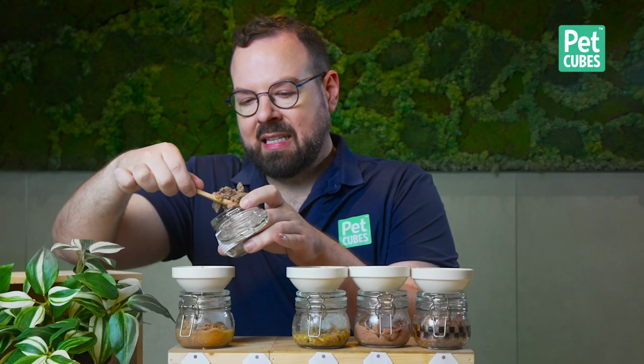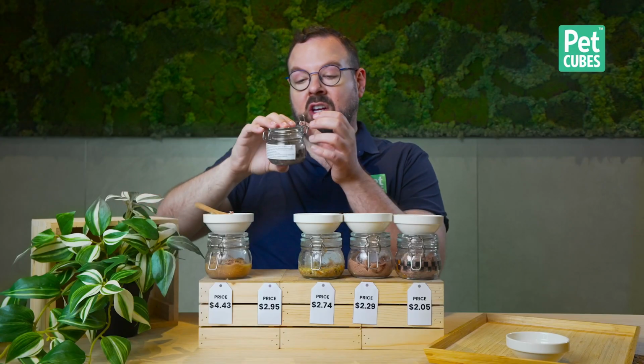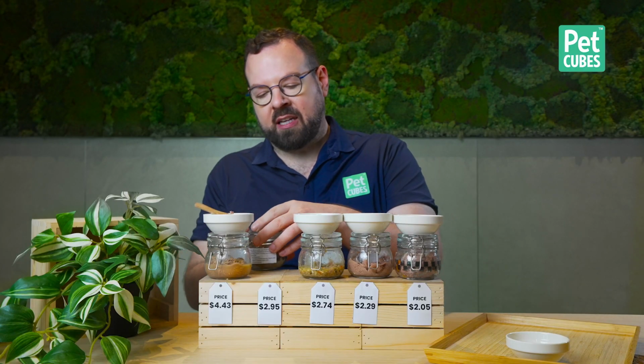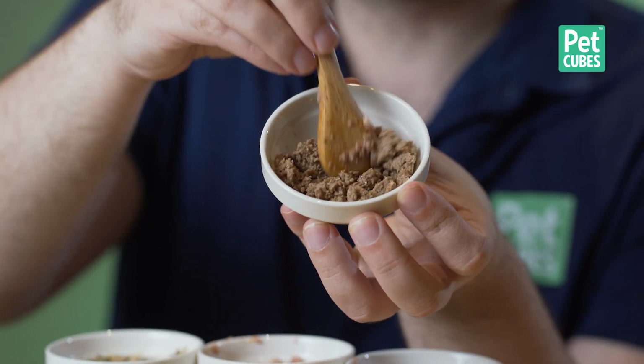Oh Jesus, there's tripe in here. I didn't see gelling agents. Let me look at the ingredients again, because I didn't even see a lot of starch. I mean, sorry, there was potato starch. Yes, that's a gelling agent, potato starch. So that's why the texture is gonna be similar to any other kind of canned food. Okay.